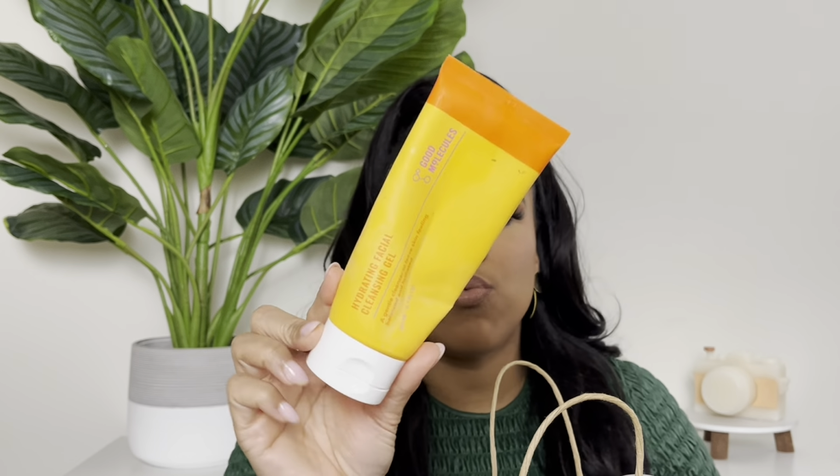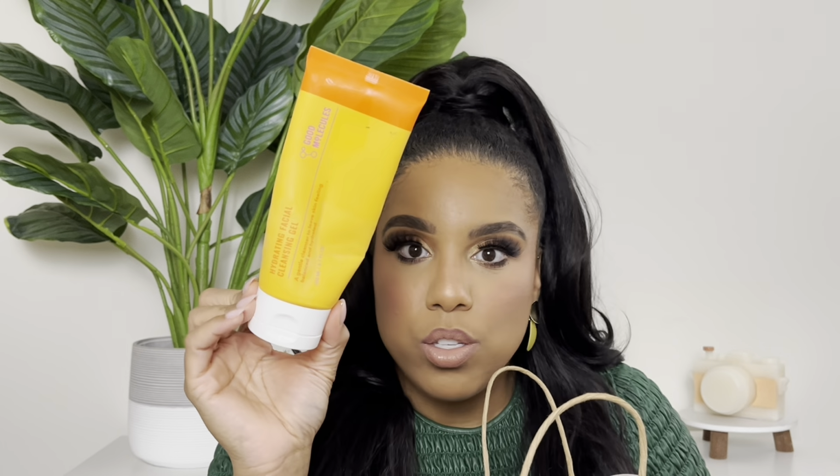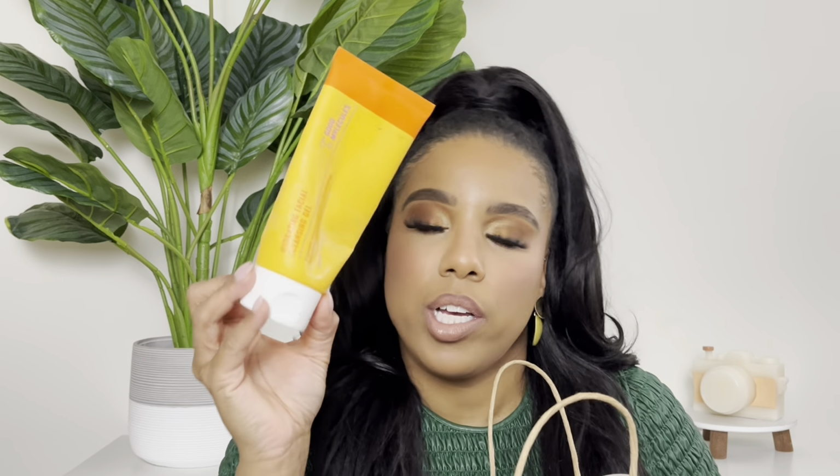Fabulous. The next thing I have is the Good Molecules Hydrating Facial Cleansing Gel. This is one of those products that's also very gentle. So if you're new to skincare, new to makeup, I would suggest trying out the Good Molecules brand just so you can see how your skin will react.